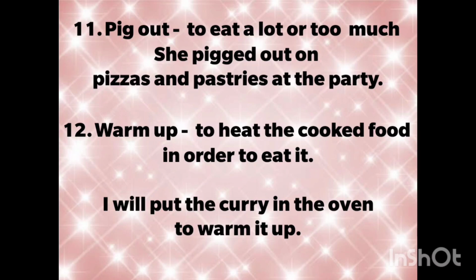The next one is pig out. To eat a lot or too much. She pigged out on pizzas and pastries at the party.